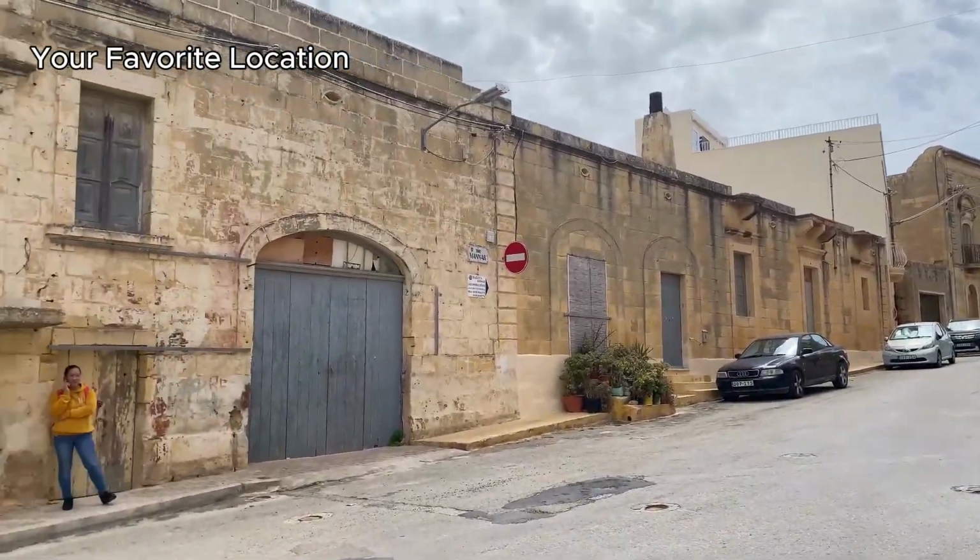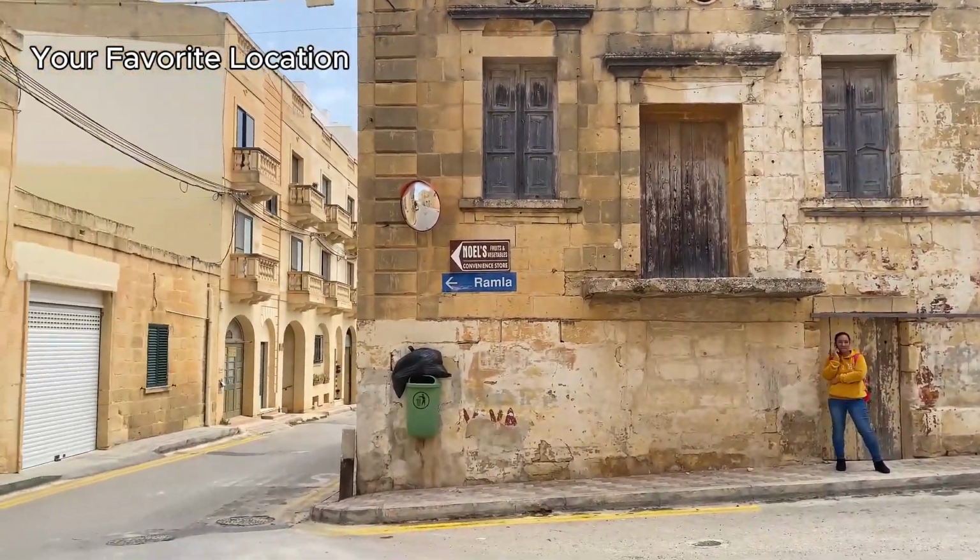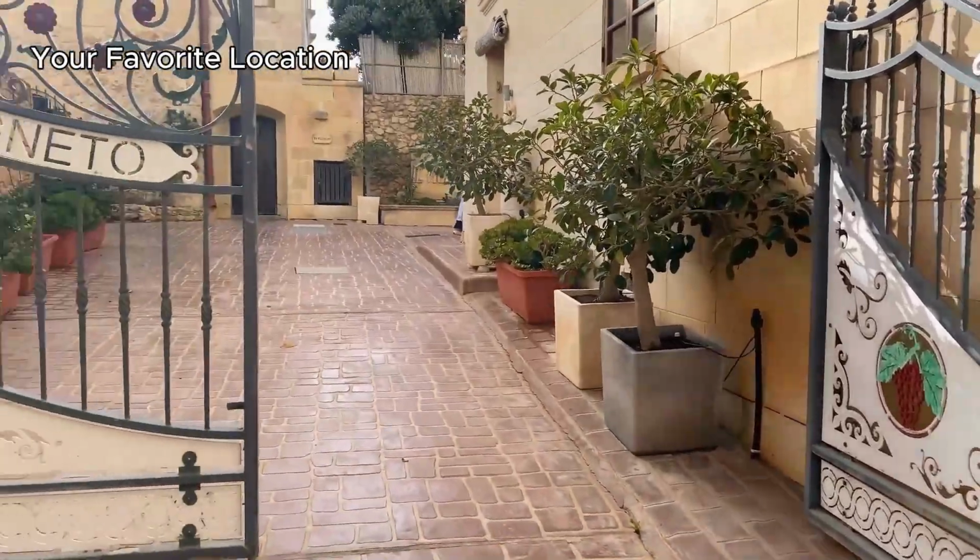Moving on to explore the sister island of Malta, there comes the apartment I stayed in Gozo.